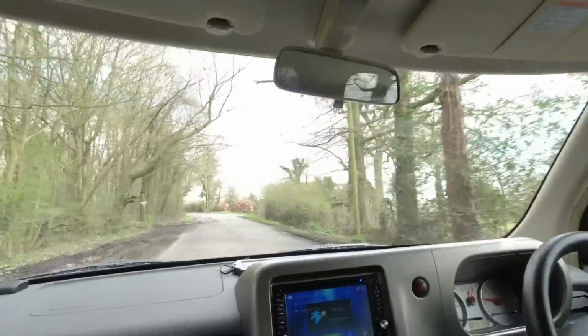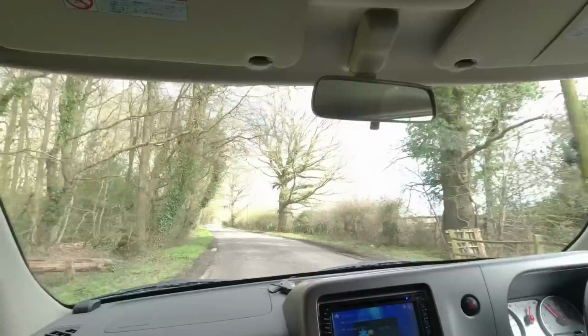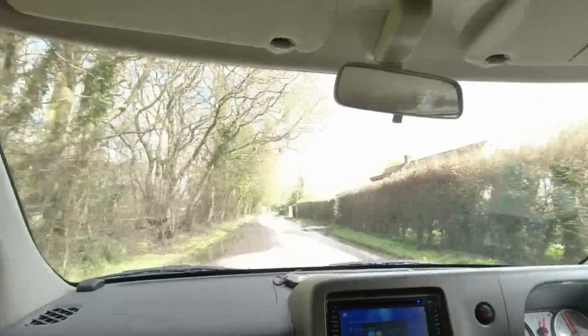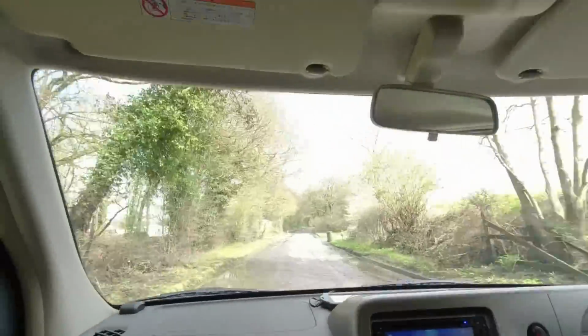Very odd driving experience where the revs really have no relation to how you go down the road. But if we put it in sport mode, I don't know what... Oh, we get engine braking then. So that holds the revs much higher if you're in sport mode. That's not very peaceful, is it? Let's not have it in sport mode.